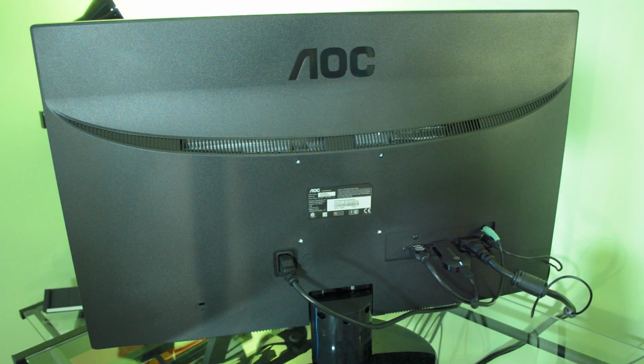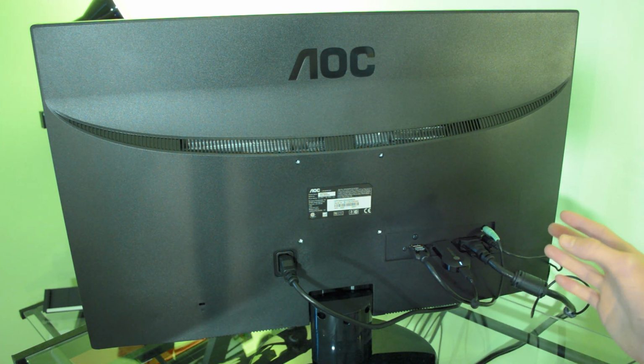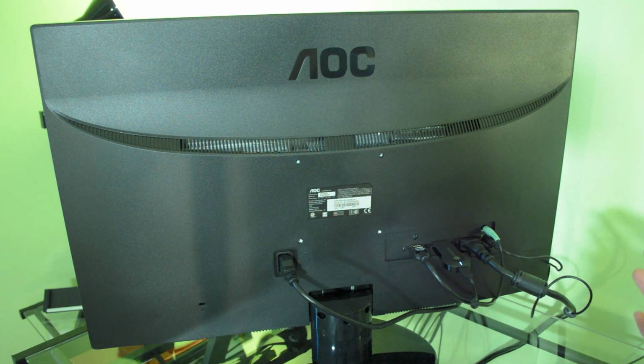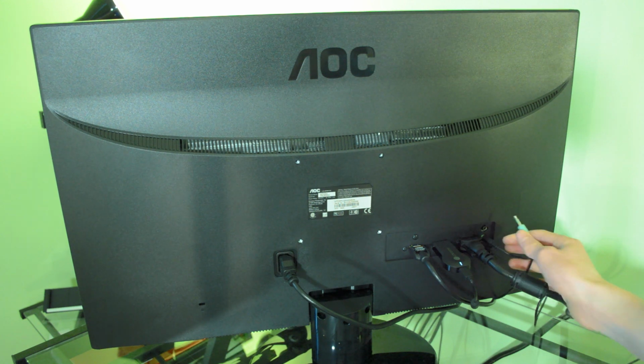So for me personally, one of the best things about this monitor is all of the input and output you're going to be getting on the back. Although it isn't the only monitor with two HDMI outputs, it's one of the cheapest ones I could find with two, which is great. And in addition to the two HDMI outputs, you do get one VGA output, and you also have an audio in and audio out port.